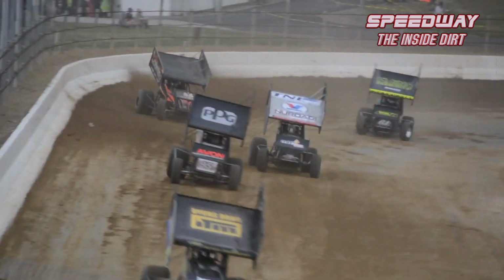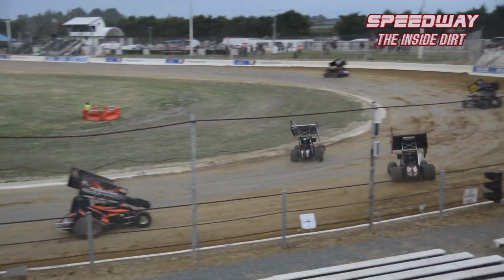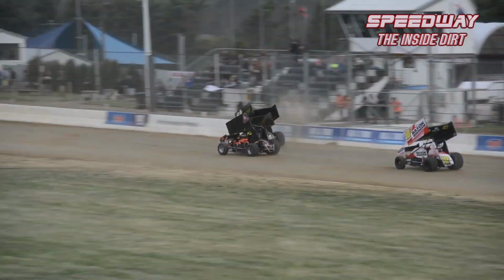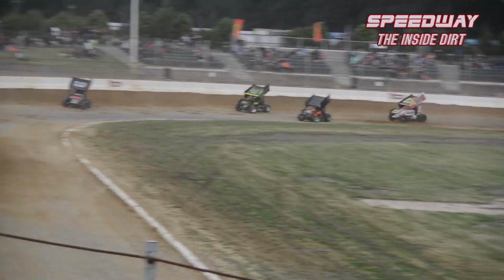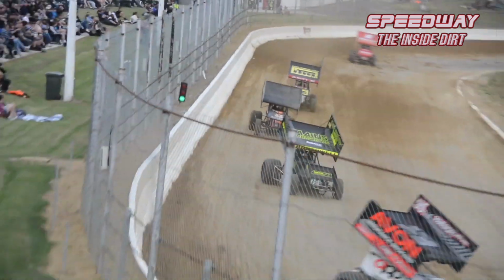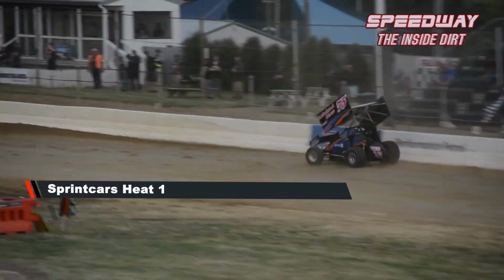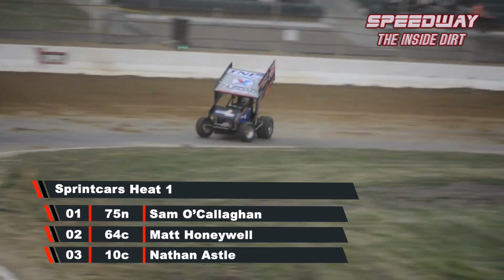Honeywell still in second, Astle in third. Great drive from the 32 of Harcourt in fourth. Here we go, folks, white flag. One more lap to go here. The Finns Sprint Car SummerSlam heat number 1. And it's Sam O'Callaghan. It's all in front of him now, down through the Stadium Finance Prison Bend. And O'Callaghan is going to take out a very stylish win in that one. Sorry, in second it's going to be Honeywell.